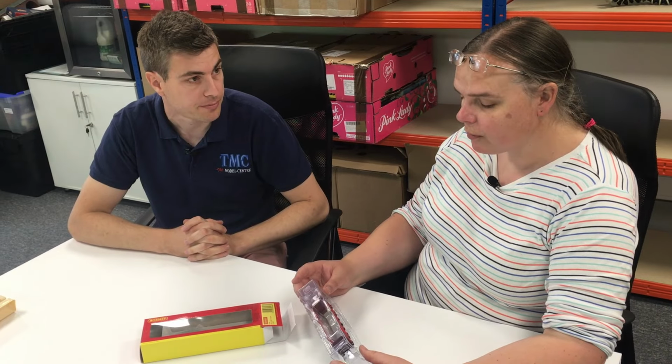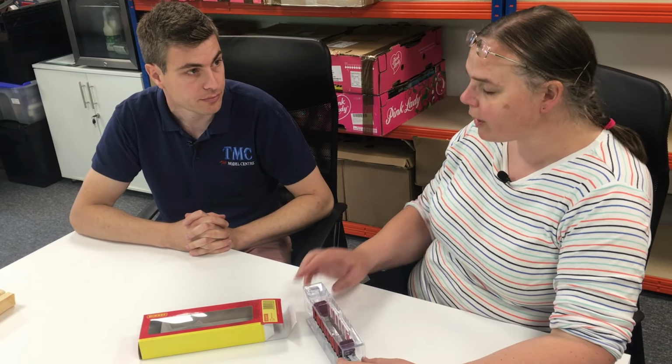And again, for an item that's gone out of production, the fact that you can get it effectively as if it was new, this might as well have just been sat in the shop at TMC. Yeah. There's no shelf wear, there's no running wear on the wheels, everything is perfect. So that's actually, again, not a bad price, when you consider that the next time a production run of these is done, it may well be quite significantly in excess of that. So that's a good bargain.